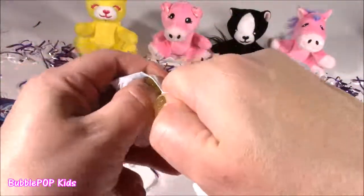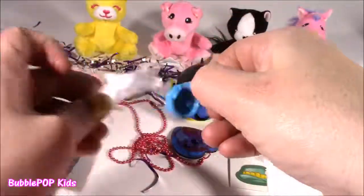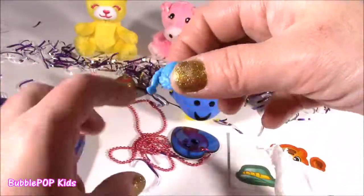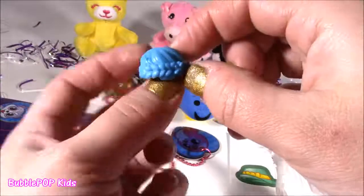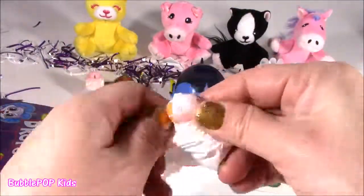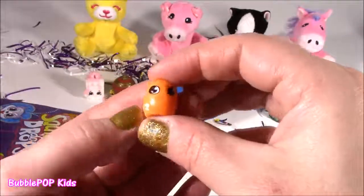Who do we get? Ooh, we got the Dew. Oh, that's so cute. It's like a little braid. Ooh, I love it. Let me do it. You're supposed to open the Squinky first, not the Dew. Doesn't make sense. Here is a Squinky.